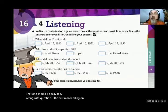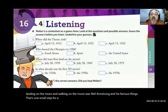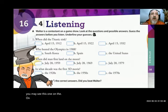Now, we all know that the first man landing on the moon and walking on the moon was Neil Armstrong. And his famous words, that's one small step for a man, one giant leap for mankind, as he stepped off the pad and landed on the moon. But now here's the bonus question for this one. And hint, hint, you may see this one on the follow-up on your quiz. Who were the two men that traveled with Neil Armstrong?